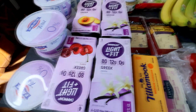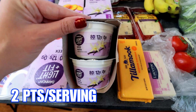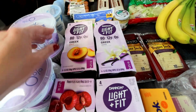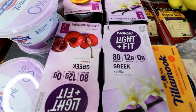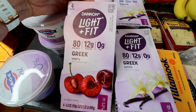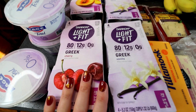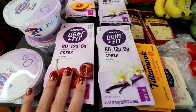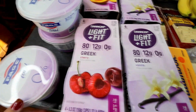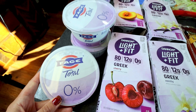Down here, got more of the Dannon Light and Fit, just the singles. Got vanilla, 2 of those. And then a peach and a cherry. And I think I got these in my last haul. I love these. They really hit the spot, I should say, when you're craving something sweet. And they're only 2 points. So these are kind of one of my go-to things right now. Just absolutely love them.